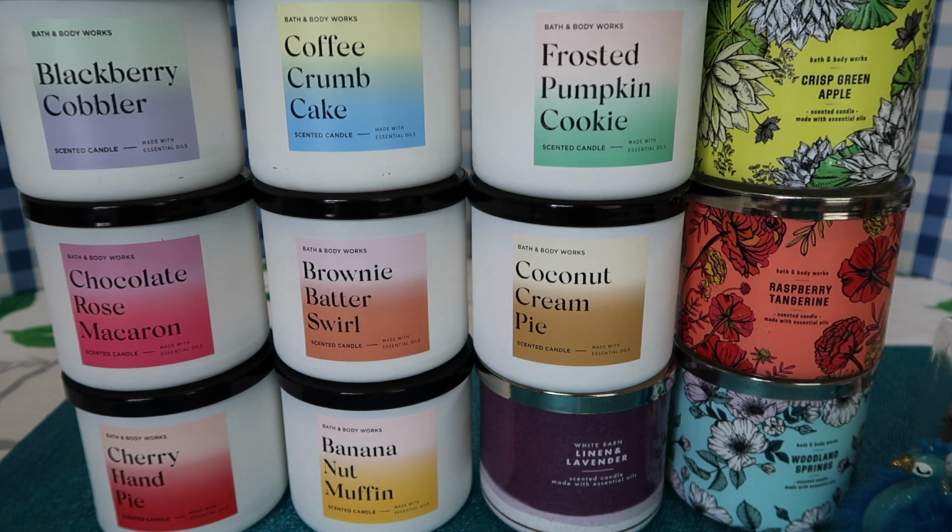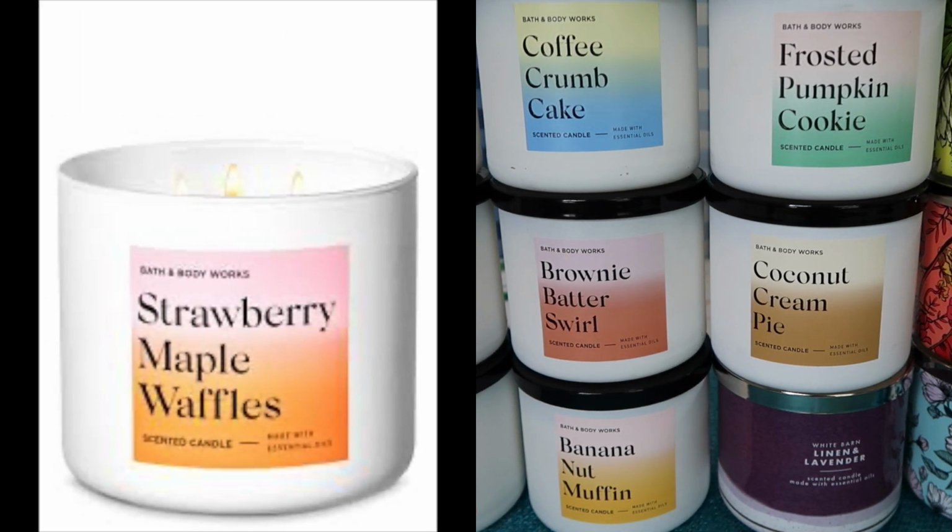There were 3 additional candles in this collection which I did not pick up. The first one being Strawberry Maple Waffles. I'll do a slide screen here. This is the one that I definitely would have wanted to pick up. I think some people have speculated this is a repackage of Strawberry Pound Cake. I haven't smelled this, total speculation. I don't think it would be.